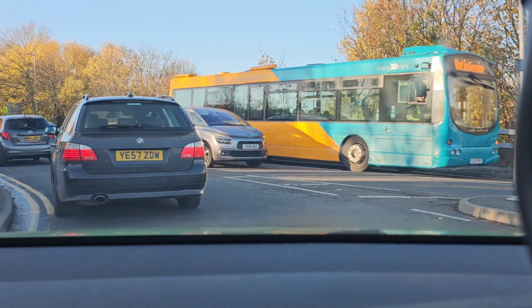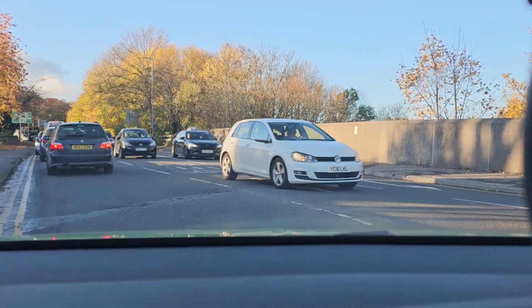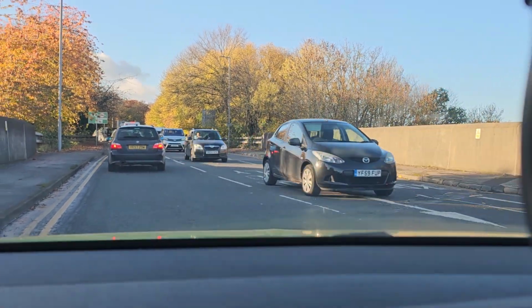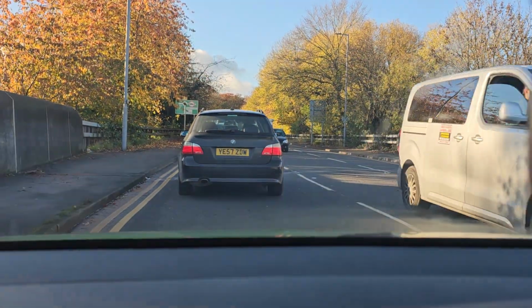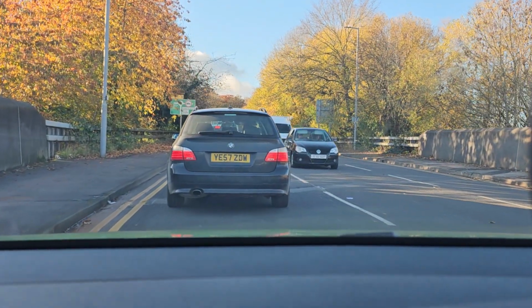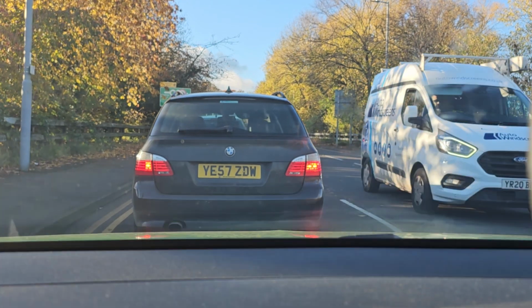Wait here, mate. Wait here. There's another one for you. See that road there? That's going into Keighley. Signposted Halifax and Keighley. It is the first exit. They go in second exit as well, but we're not doing that yet. Let's do one at a time. Okay, let's do this roundabout, okay?